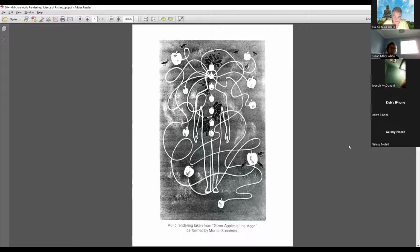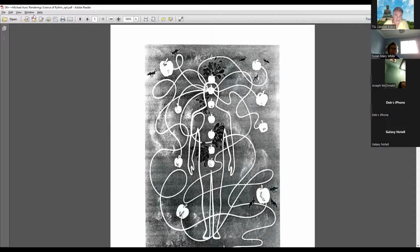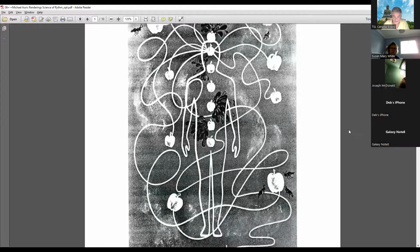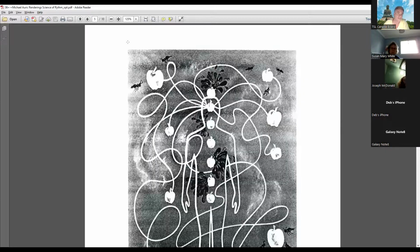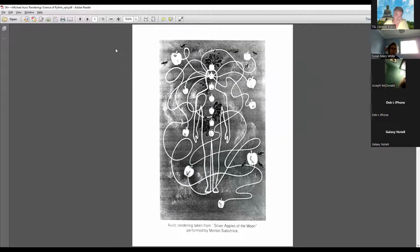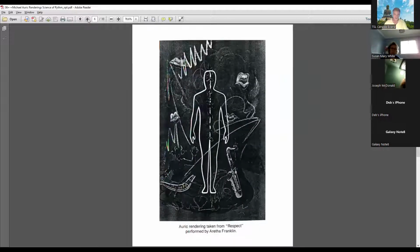This is music called Silver Apples of the Moon, performed by Morton Subotnick. I don't know if it's jazz or what it is, but it looks like little flying insects there, maybe hornets, maybe worse. Who knows what lives on the astral plane. They've got entities on the astral plane that we don't even know about. Not healthy. This is the song Respect by Aretha Franklin.